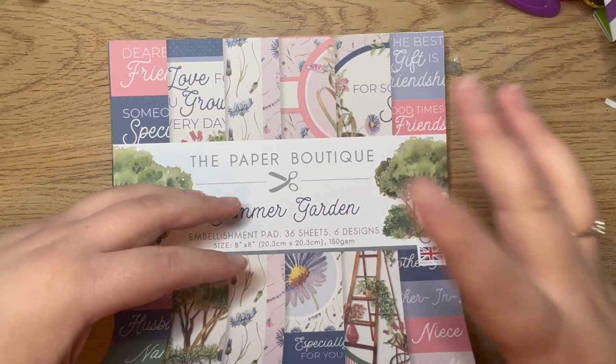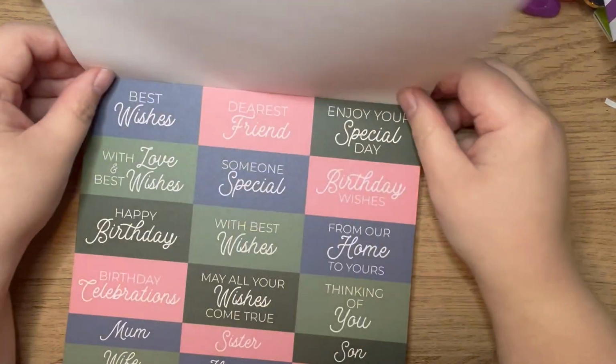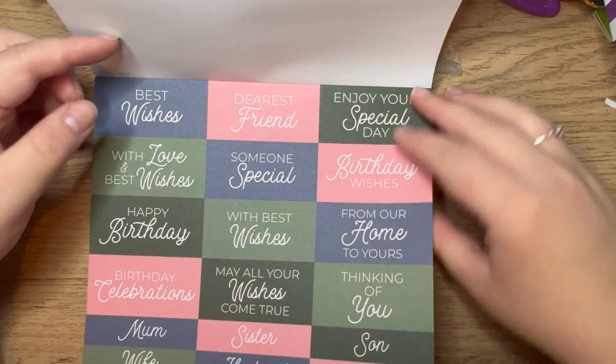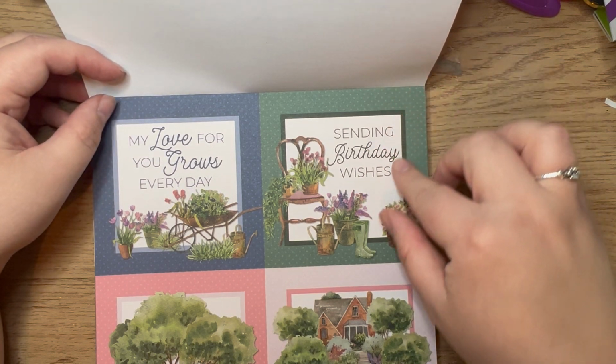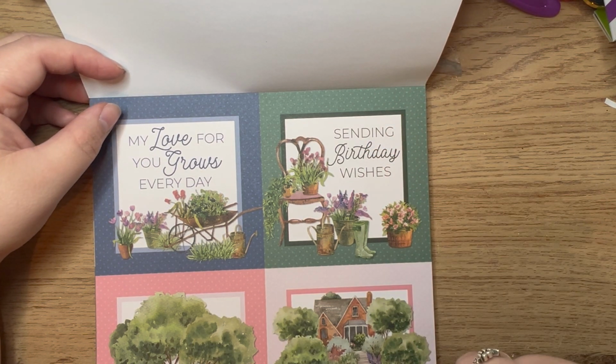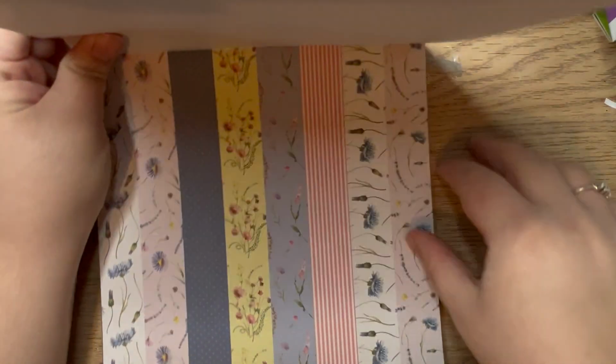These are beautiful. This is one I haven't had before, so you're getting my first reaction too. Start off with some sentiments. Love their sentiments. Think they're beautiful. Look at that. It's like a watercolour effect. That's so beautiful. So beautiful.